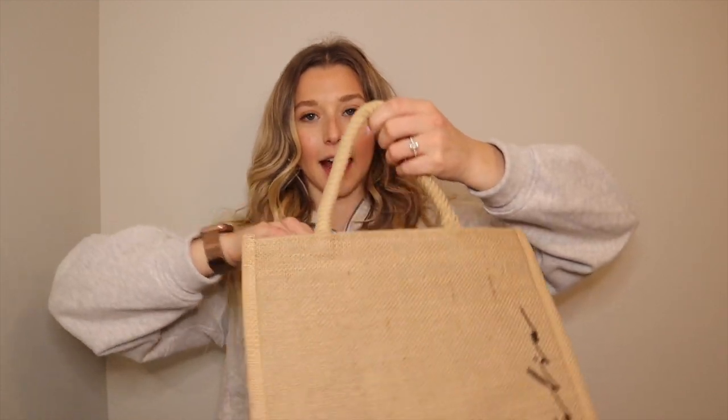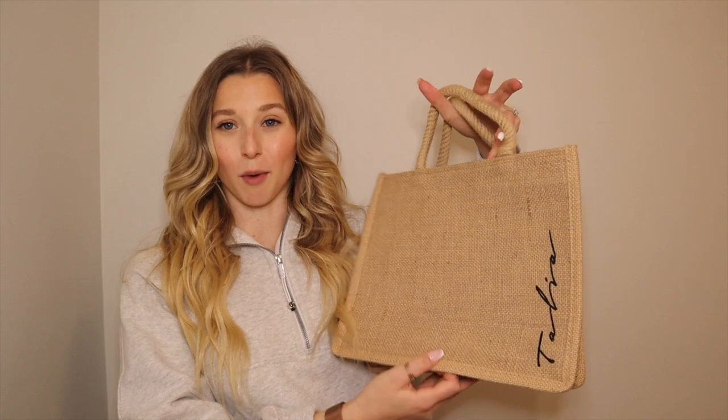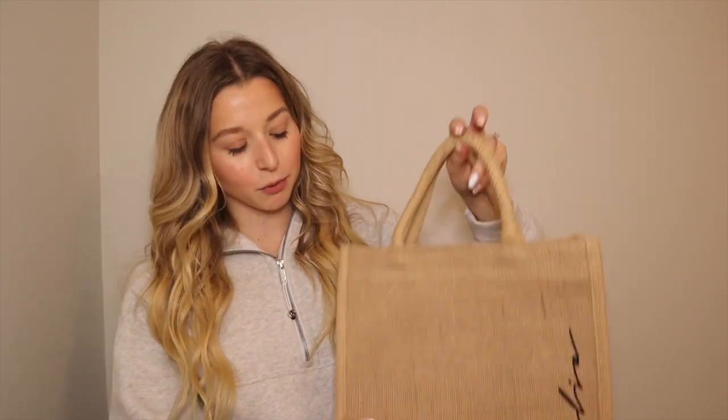Today I'm going to be giving you a haul of everything that I got to ask my bridesmaids to be my bridesmaids, and we will pack some of the bags. It's so fun because I'm getting stuff for myself as well. But first off, I got everyone these wicker bags. I opted for bags instead of boxes because I feel like everyone just throws away the boxes. So I wanted to have something for them to reuse afterwards.